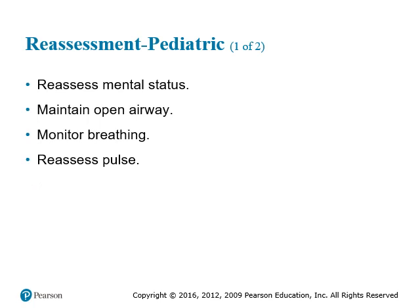Reassessment, just the same as an adult. We're going to reassess mental status, make sure that airway, we're going to ask ourselves our 2 questions. Is the airway open and will it stay open? We're going to monitor the breathing. We're going to make sure that it's at a good rate and depth. And then we're going to reassess the pulse, make sure it's nice and strong and in the appropriate range.